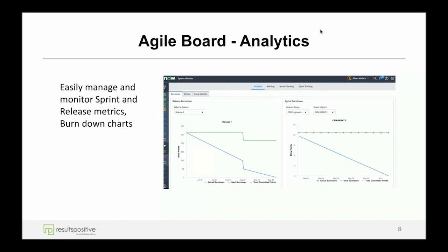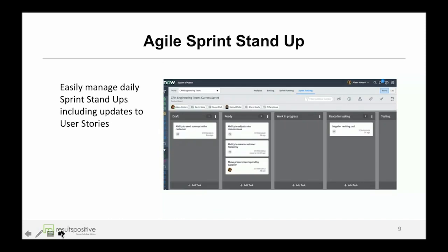So here I'm coming in and managing from an Agile development perspective, as you'd expect, wanting to manage your release burn down or your sprint burn down charts, being able to do that and manage the velocity of the team. So that's a key core functionality which is available here within the solution.